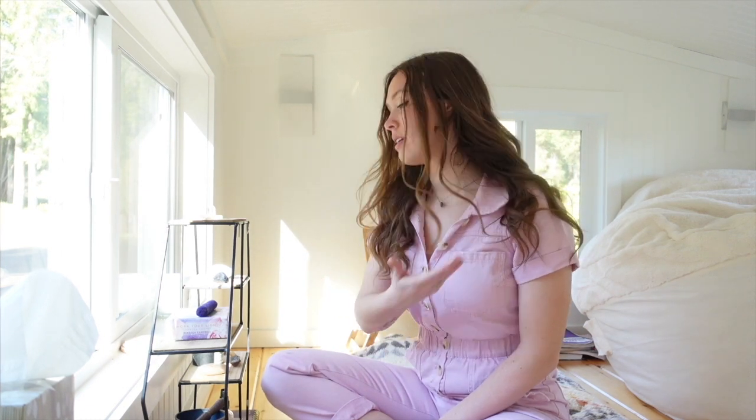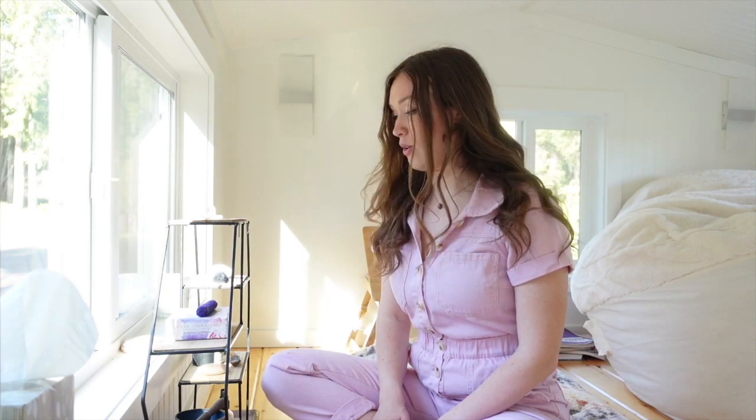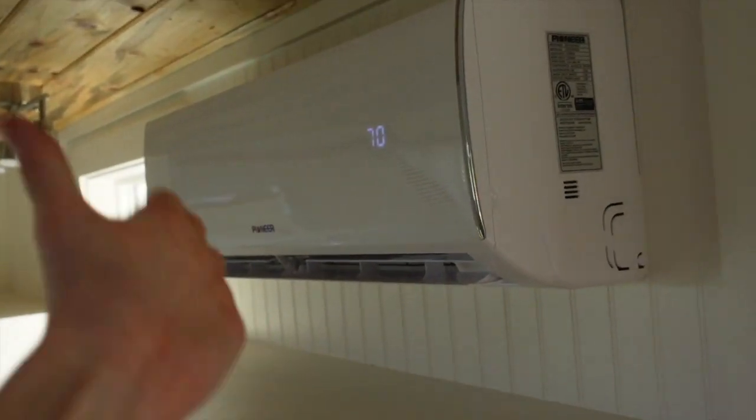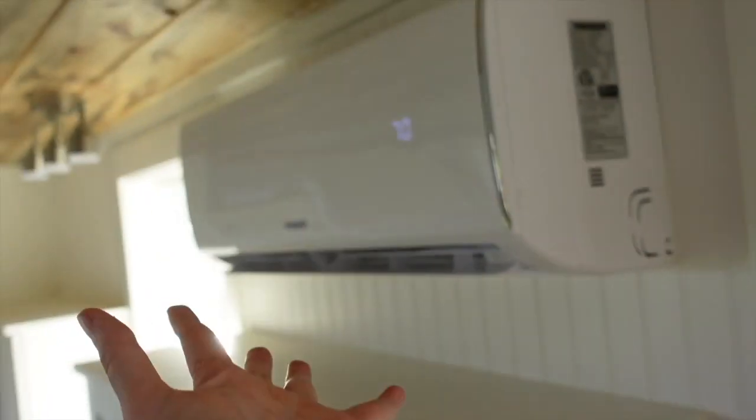I was not doing a ton of my consistent morning routine work, especially with these things, while I was in my family's house because they're not into this at all. They're quite the opposite. This is AC and heating all in one, and it does a really good job in this space.